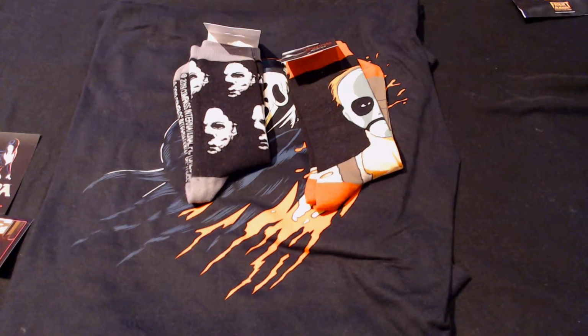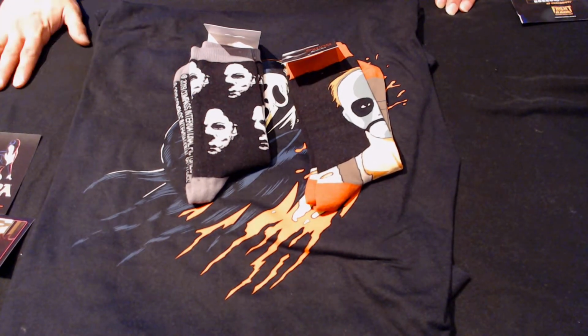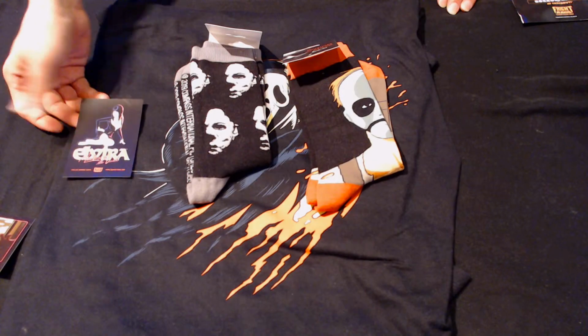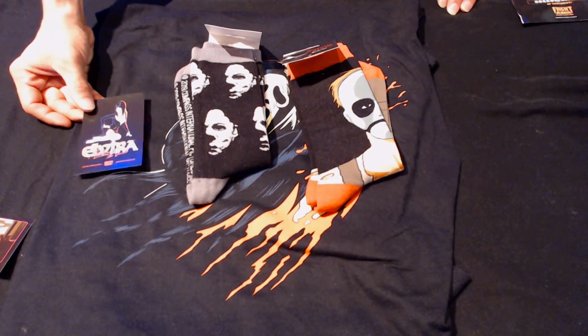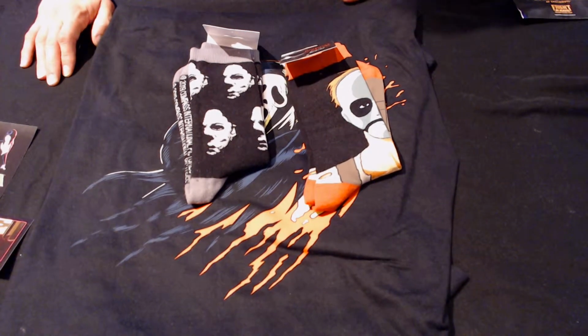But the stickers are a nice thing to get. I keep not wanting to waste them on something that I don't use a lot, so I have a big stack of them over there, which maybe I'll break out someday.